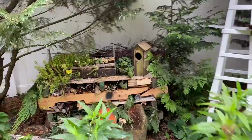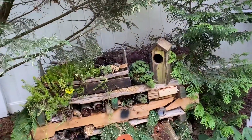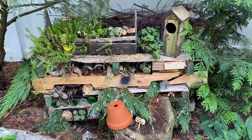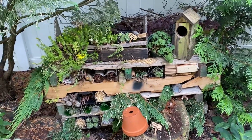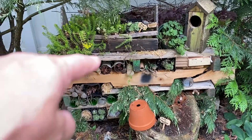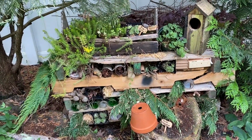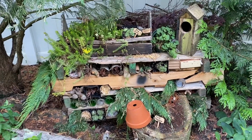And that birdhouse was just a pallet also. I did this all myself. I carried all the pallets. They were, I will say, if you have someone that can help you, especially with that blonder colored one in the middle here, that was heavy. That is pure oak wood, and that was really heavy.